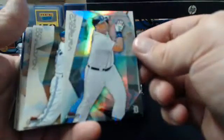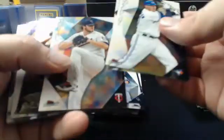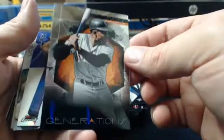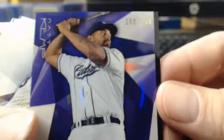Okay, Miguel Cabrera. Refractor for the Tigers. We got another purple coming up, but before that, here's one of my all-time favorites too. Willie Mays going to the Giants. Behind that, Matt Kemp. Last card, guys. 250 out of 250 for the Dodgers.